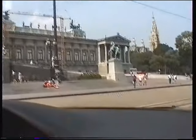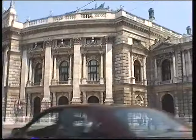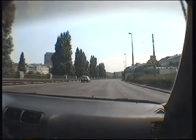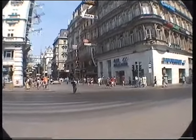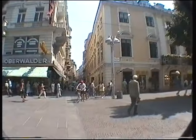You get it better in the German spoken area. Oh, right. The inner city. Your father and I went the last time before he left Austria going to Australia. Built up in the 17th and 16th century.